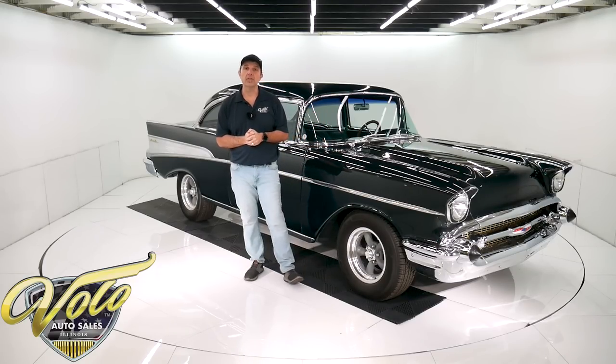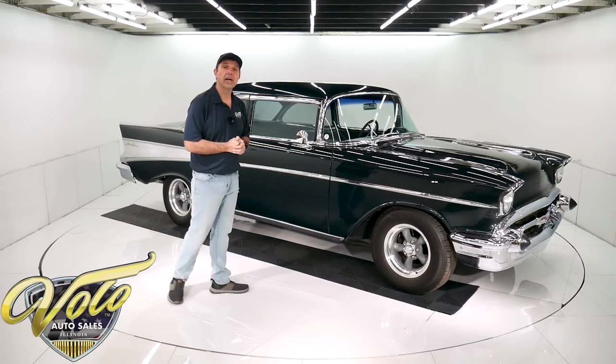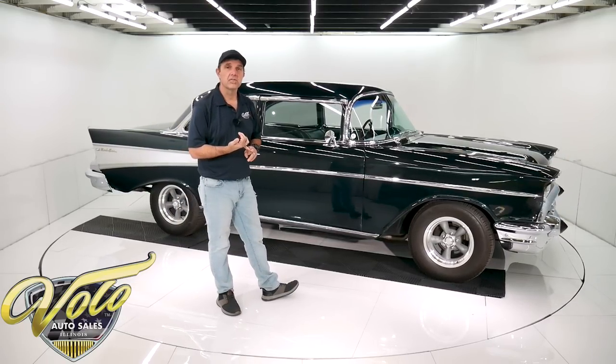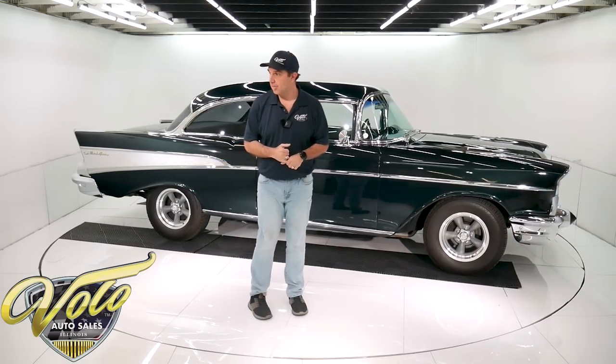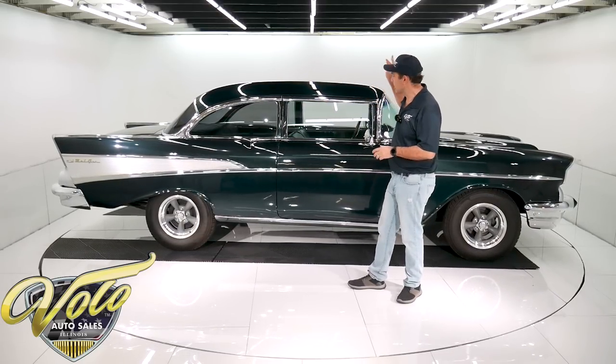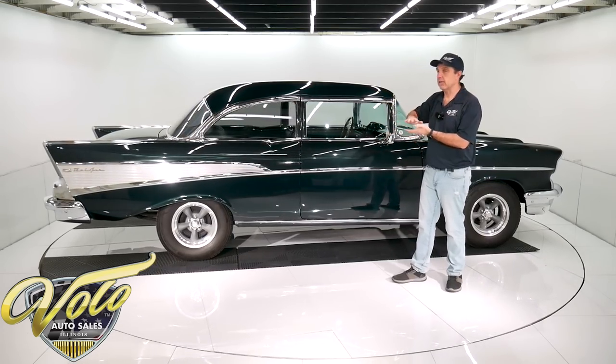Right now, join me for a spin in this Bel Air. And yes, it is a true Bel Air. The VIN number starts with VC. That's the designation for an 8-cylinder Bel Air car. It was off the frame, like I said. Doesn't mean it's some $100,000 trailered show car, but the body was off the frame.